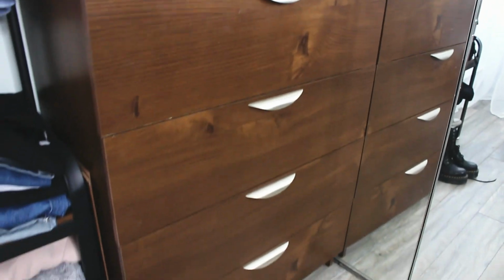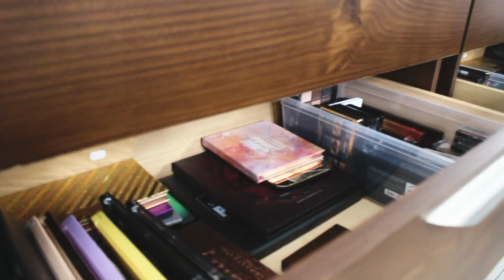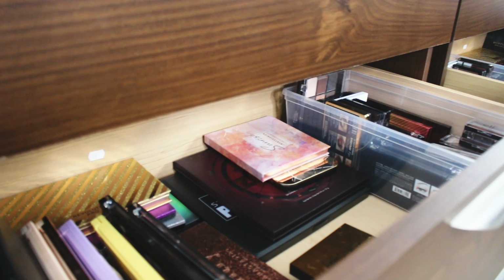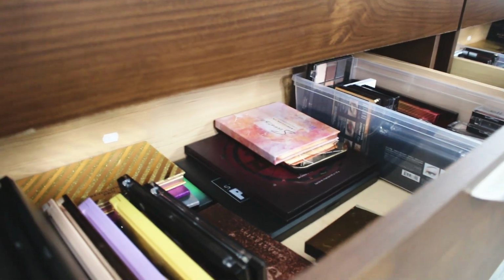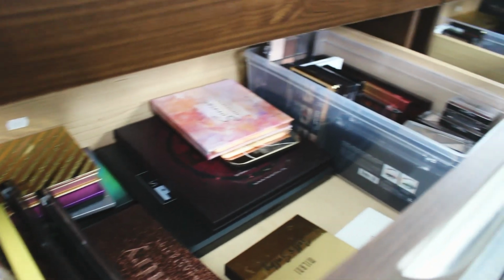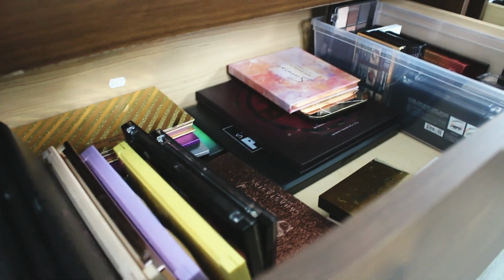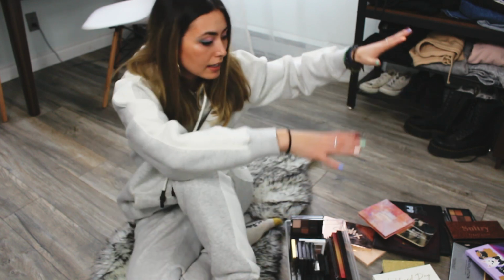Okay, we are diving into this cabinet, and I'm going to go into this drawer right here. It's very messy, but this is where I'm currently storing my eyeshadow palettes. I'm always scared to open this drawer because it's so heavy and I feel like it's going to knock the whole cabinet down. I don't have it safetied to the wall, but this is all of my eyeshadow palettes. There's no reason why I'm on the floor right now, I just realized. But I want to set the camera up so you guys can see all of the eyeshadow palettes, and we're going to go through them one by one.